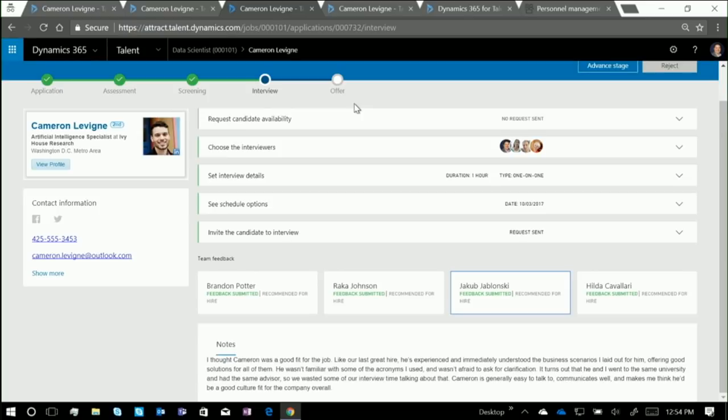We don't do full offer management today. That is coming in a couple of months where you'll be able to actually templatize the offer. It'll work with your core HR system to pull that position data into fixed letters and distribute that with electronic signing. That's coming in a couple of months. That'll be plugging into that offer stage here. But the next stage after you get Cameron hired and he's ready to go is that onboarding stage.